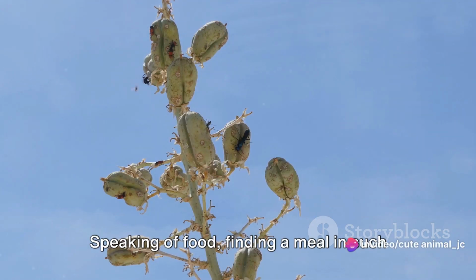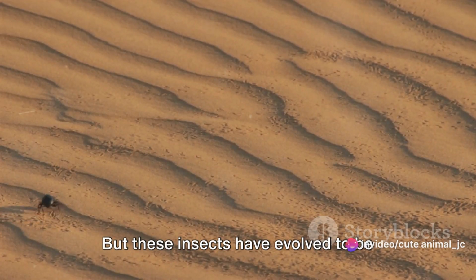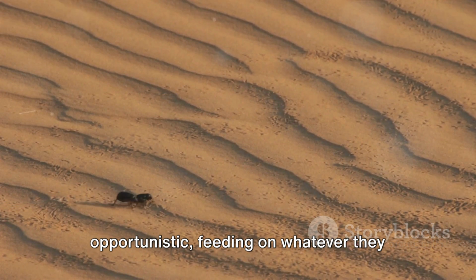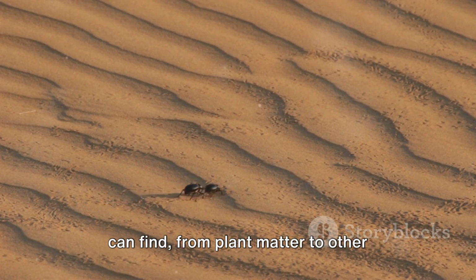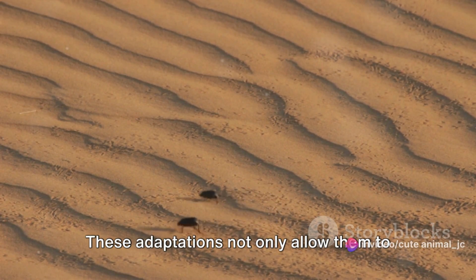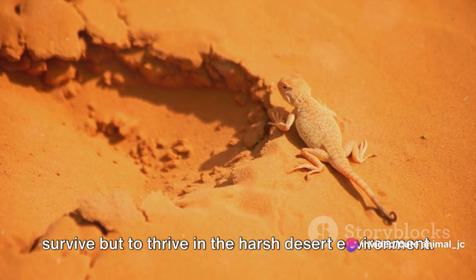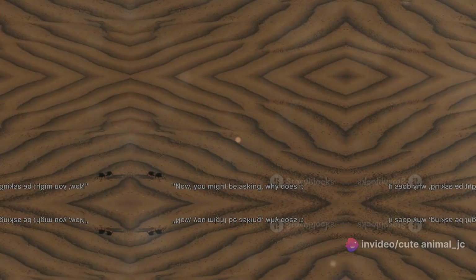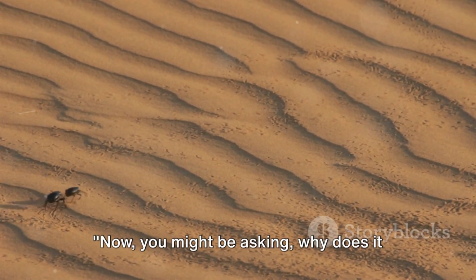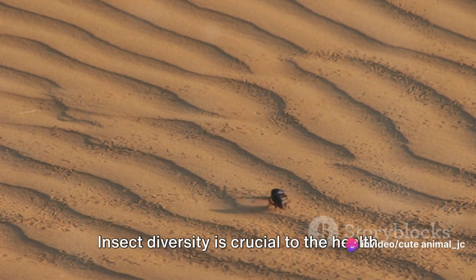Speaking of food, finding a meal in such a desolate environment can be quite a challenge. But these insects have evolved to be opportunistic, feeding on whatever they can find, from plant matter to other insects, and sometimes even carrion. These adaptations not only allow them to survive, but to thrive in the harsh desert environment. Now, you might be asking, why does it matter how many different types of insects live in the desert? It's a fair question, and the answer is quite fascinating.